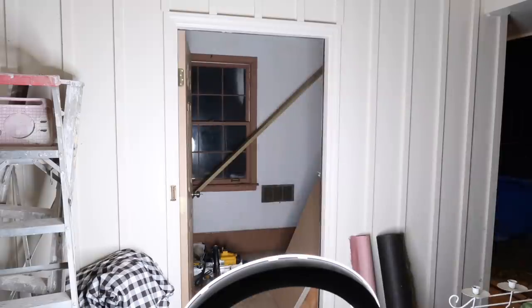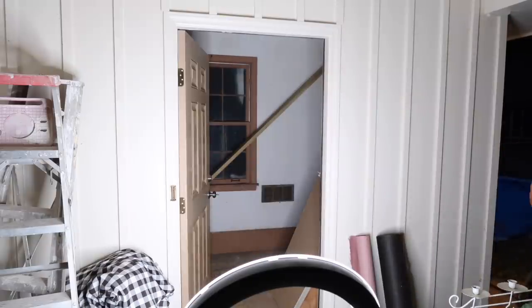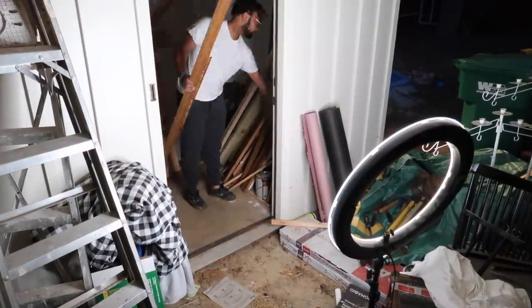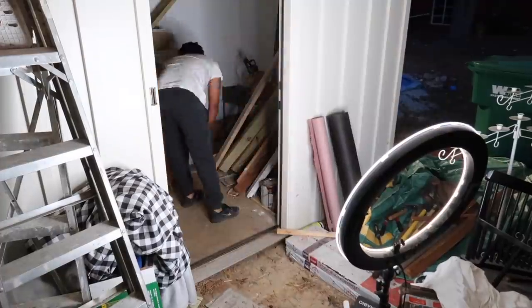But yeah, anyway, he's beginning to take everything out, and as the things are coming out, the room is just growing in size, and it's so refreshing to see that we actually do have a lot of space to play around with. And we'll get into the layout in just a moment.